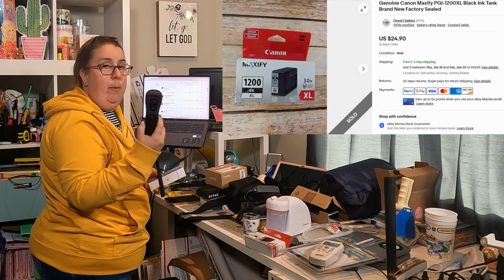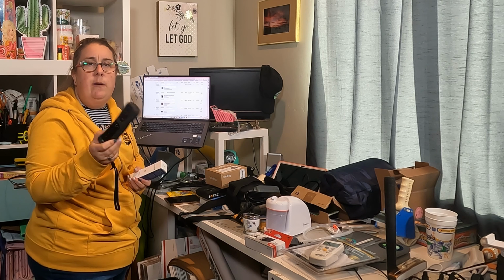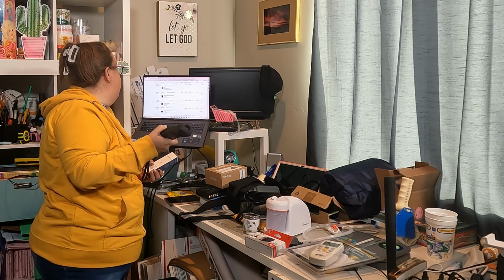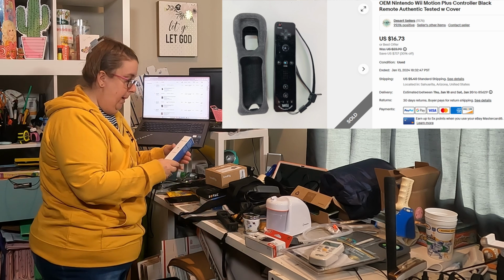We've got a Wii Remote. This was from a bundle of Wii stuff that I bought. Had a bunch of games, a bunch of controllers. I paid $10 for all of it. And this guy sold for $16. So that's just a little bread and butter topper.